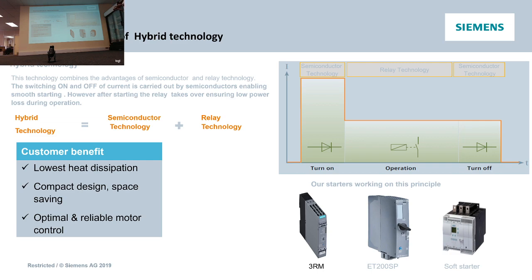For small motors, we always recommend 3RM starters because of the spacing, and they are a very compact design, and they've got variable kilowatt rating, so you can take it from maybe 0.2 to a certain rating. So it's not just one starter for one certain motor; we've got a very variable rating for that. And we also have ET200SP motor starters. They are also available up to 7 kilowatts. So these starters are also integrated into our ET200 stations, like your remote IO stations, for easier communications and diagnosis.